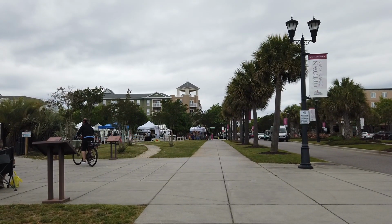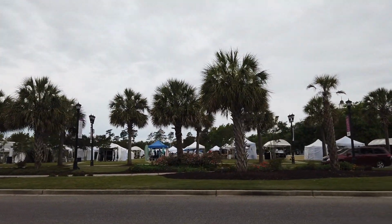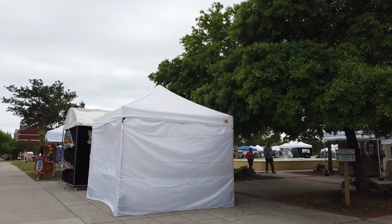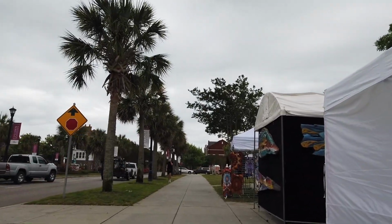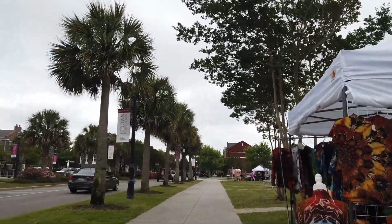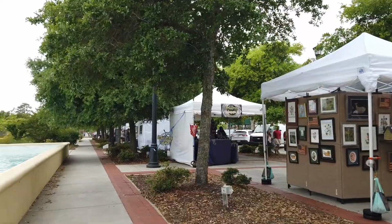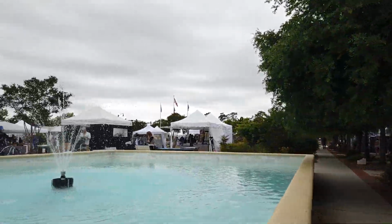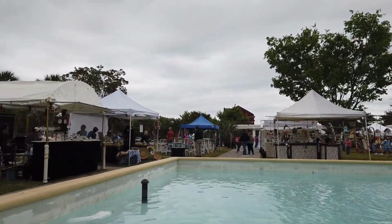We are at Valor Park in Market Common for the Arts in the Park Festival. This is the 49th year that the Art in the Park Festival has taken place here in Myrtle Beach. It is hosted by the Waccamaw Arts and Craft Guild, and this guild's been around for quite a while, since the late 60s. So this specific art fair, the Art in the Park, has been operating since 1972.